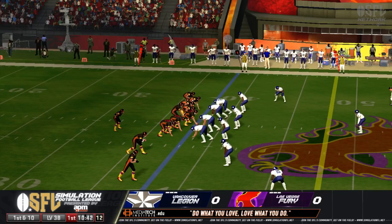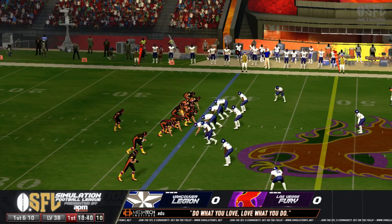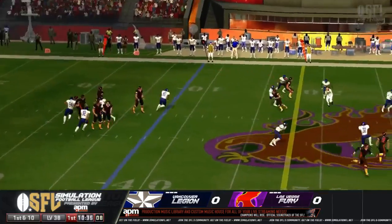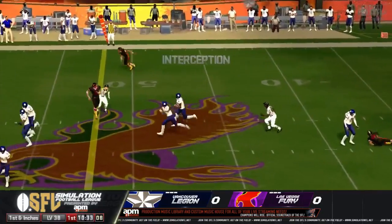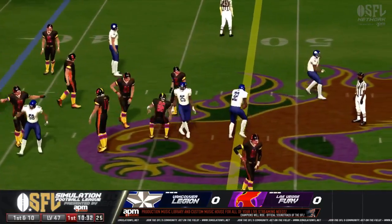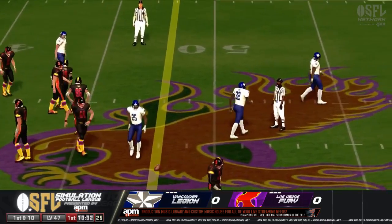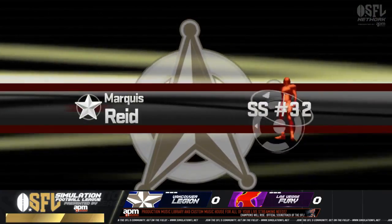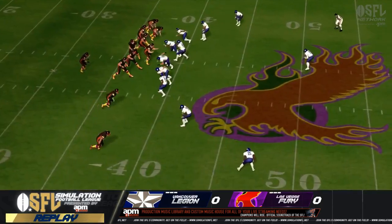This time, 2 wide receivers to your bottom, halfback off right. Vancouver, 4-3, 5-step drop. He throws it deep across the middle, and it is intercepted, folks. Number 32 for the Vancouver Legion, Marquise Reed, on the interception, and that's going to give Vancouver the ball on Las Vegas's 47-yard line.